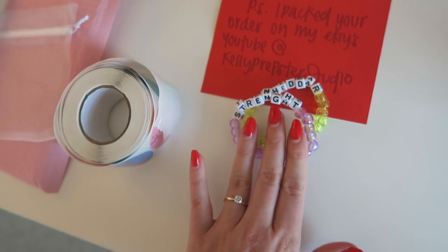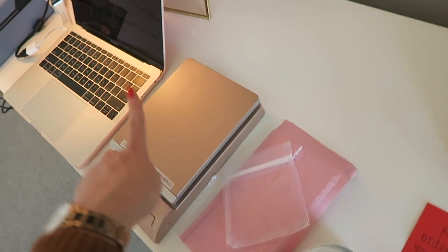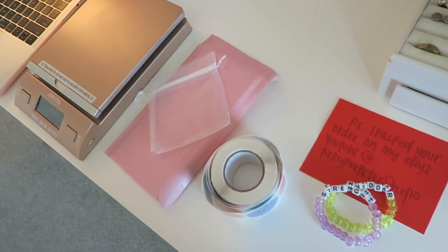She's seriously so sweet. So I'm going to put these two bracelets in a little bag, put a stamp on it. We're going to put it in the bubble mailer, weigh it, print the tag off, and it should be good to go in the mail.